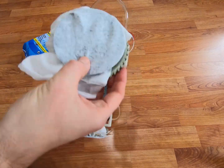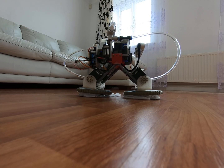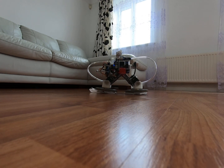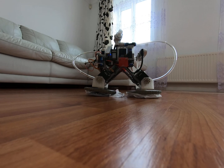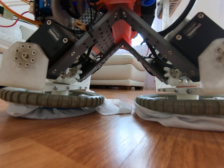One of the possible applications is to use the robot for cleaning surfaces, for example, with antibacterial wipes. Wipes can be attached to the robot feet by rubber bands. The robot can slightly tilt its feet and drive around while cleaning its path.